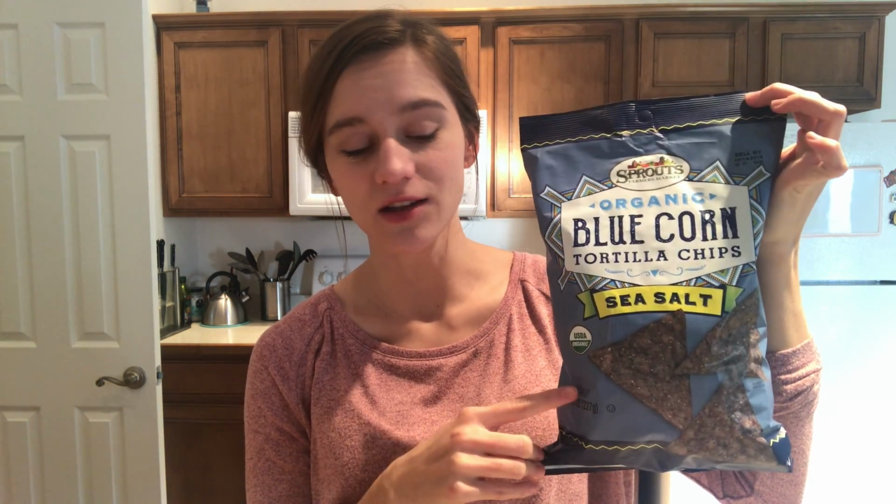Okay, so now the more common snacks like chips and crackers. One of the biggest things that I've turned to lately is corn chips and salsa. So I've just been buying these from Sprouts, the blue corn tortilla with a little bit of sea salt. And then I really like the Roberto's salsa. And yeah, that's one of the go-to snacks that I've been indulging in.